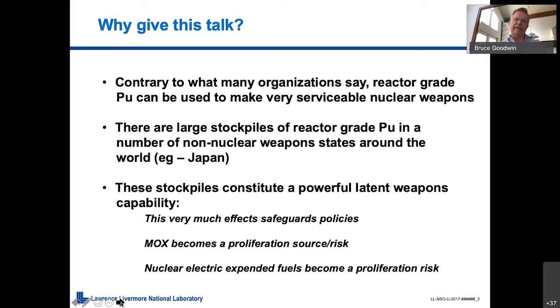So, why give this talk? Henry sort of told you this. Contrary to what a lot of organizations, specifically nuclear power types typically, say, reactor-grade plutonium can make a very serviceable nuclear weapon. Having designed nuclear weapons myself, I could make a just fine nuclear weapon out of reactor-grade plutonium that you'd have a hard time distinguishing from a weapon made with weapons-grade plutonium.